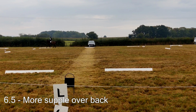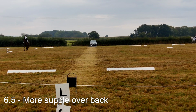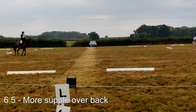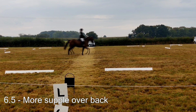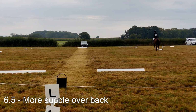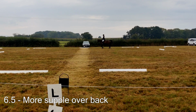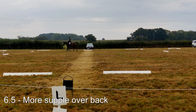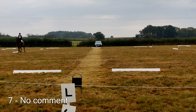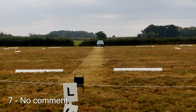We got a 6.5 for our trot round to E and the 20-metre circle at E as well, where we just needed to be more supple over the back. I think the theme of the test was the first half of the circles was always the rougher half, and then the second half he really started to settle and be like, oh okay, I know what I'm doing, and bring his head down and lift himself up a bit. Also didn't help that he was going to the loo, but good boy for not stopping. And then just trotting around outside, we got a 7 with no comment.